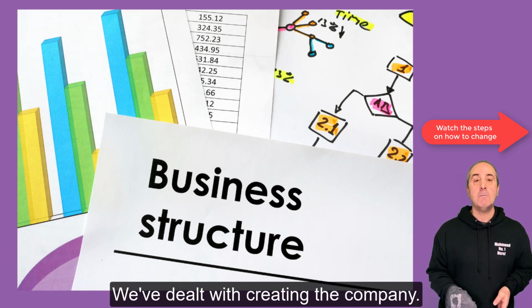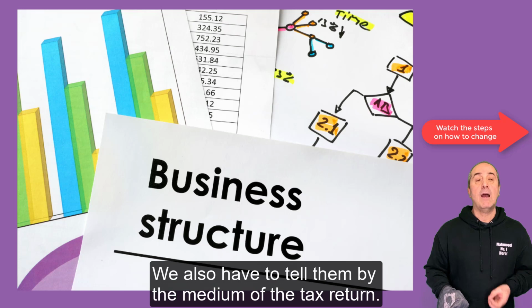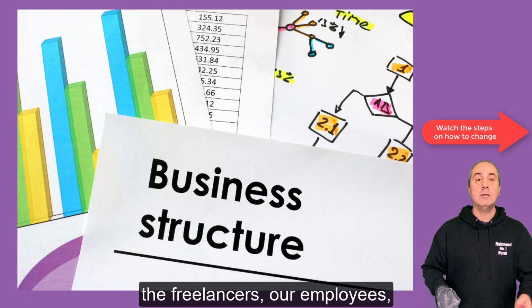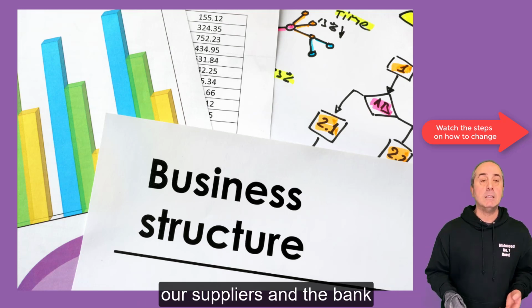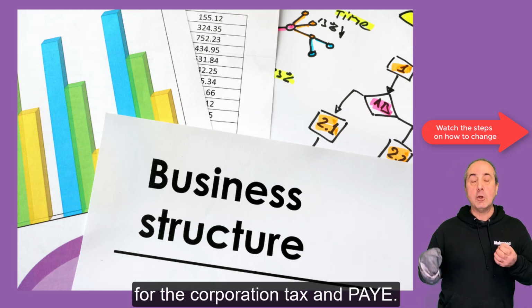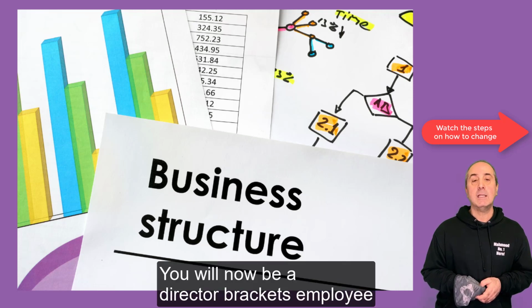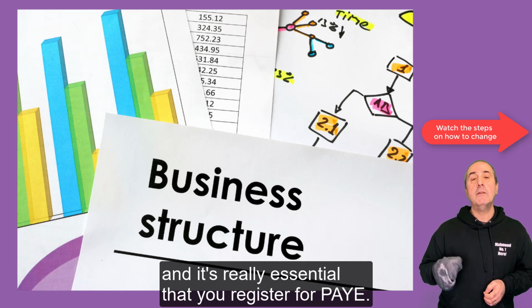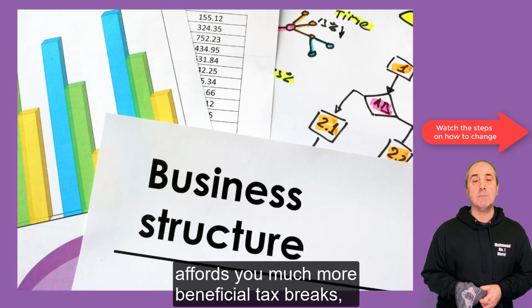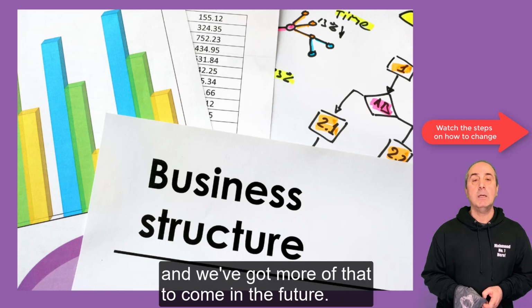So we've dealt with 4 key steps. We've dealt with creating the company. We talked about informing the authorities that you are no longer a sole trader. We also have to tell them by the medium of the tax return. We've informed all the stakeholders that we work with, the freelancers, our employees, our suppliers, and the bank, that we are no longer self-employed. We've also registered our company for corporation tax and PAYE. You will now be a director, brackets, employee in your company, and it's really essential that you register for PAYE. Running a PAYE scheme affords you much more beneficial tax breaks, which again, link in the show notes to previous videos, and we've got more of that to come in the future.